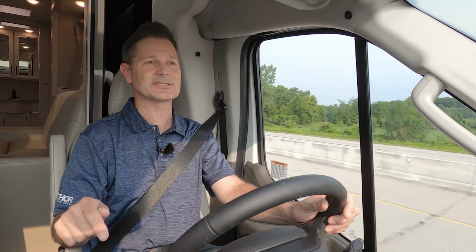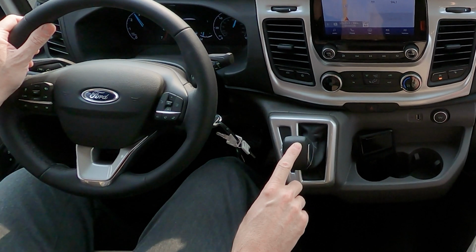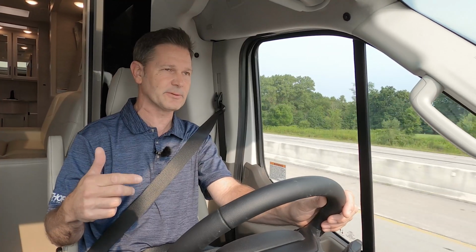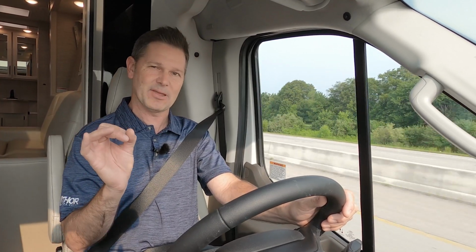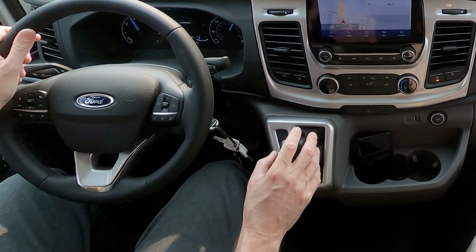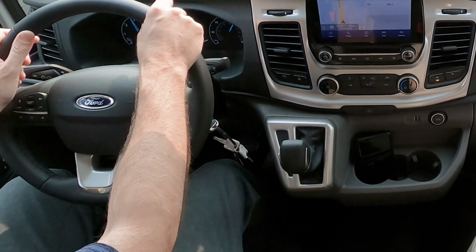Now, getting back into that transmission real quick, there are a couple of things here I want to talk about. You do have a tow haul mode on this, so if you are towing, this is going to adjust your shift speeds to keep that tranny running at peak performance. You also have a manual mode. You just put it down to M, and there's a plus and minus over here you can control with your thumb to upshift and downshift.